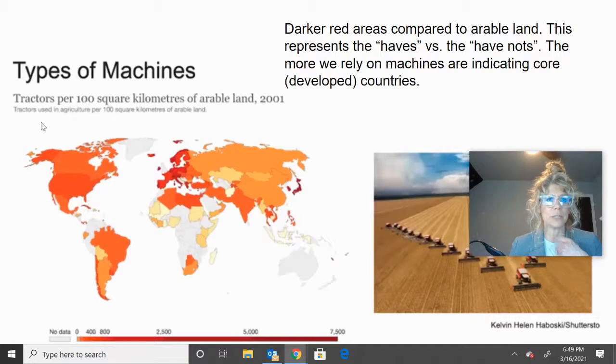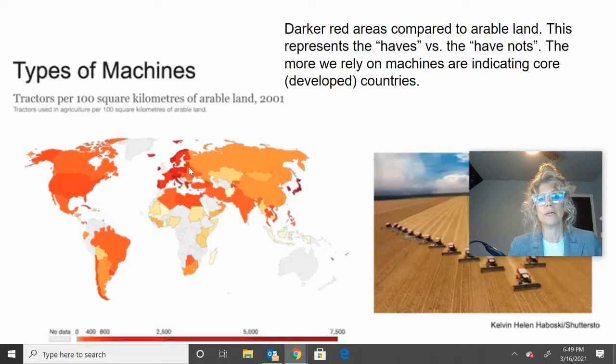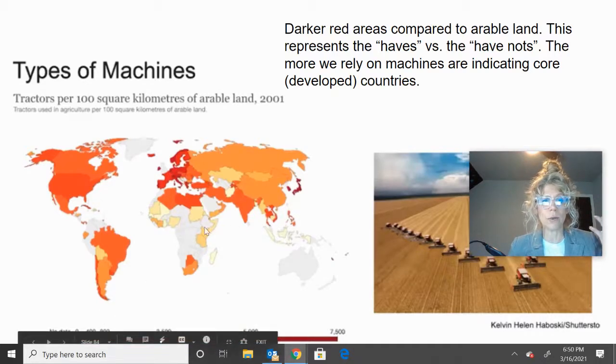So this map is showing tractors per 100 square miles, or kilometers per arable land. Remember, that's farmable land. And so in these dark red, even maroon areas, we are seeing more tractors being used. Shouldn't surprise you, North America there again, and Europe. So I would definitely make a note that those are commercial areas. And then where do we see no tractors at all in these white areas?